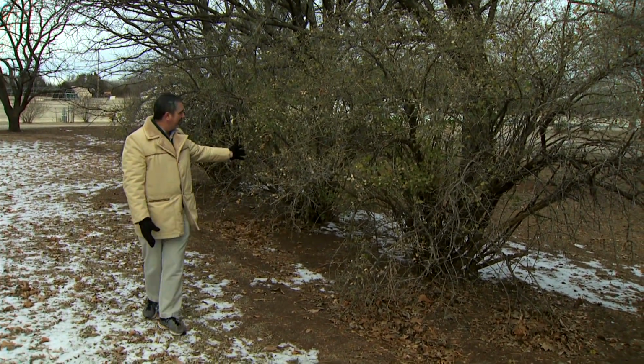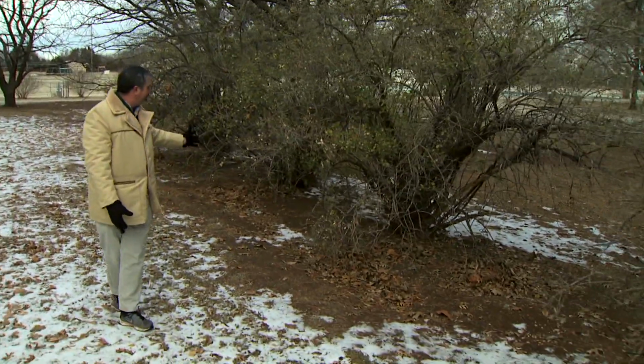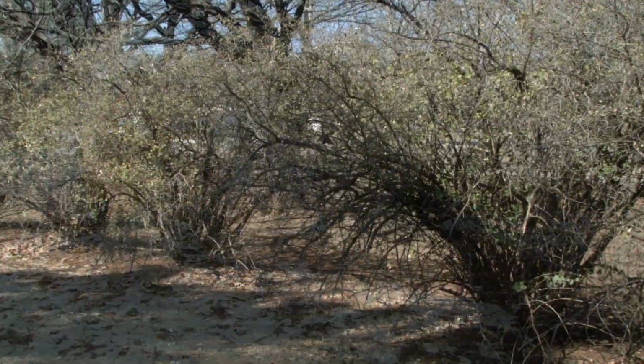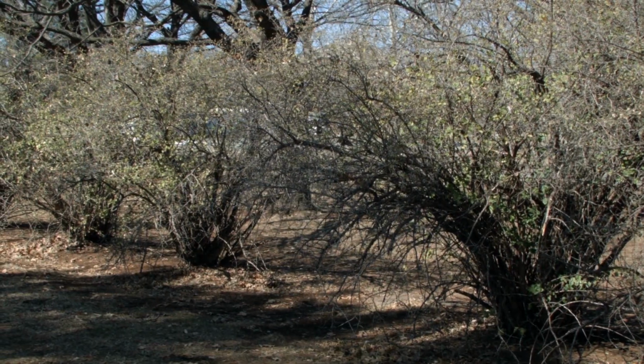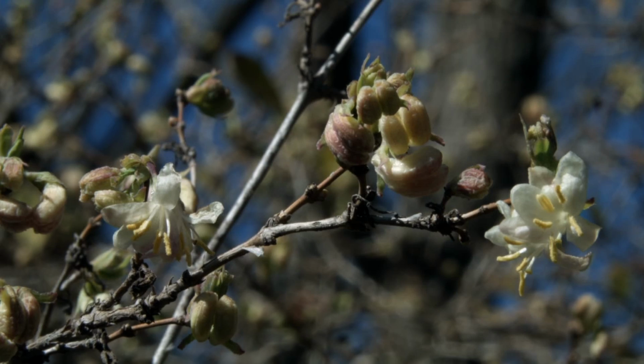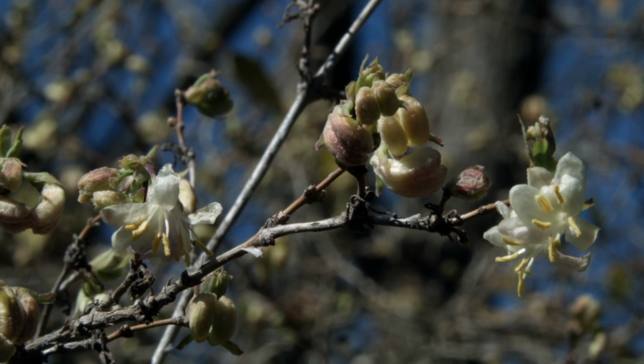It also, if you look at it in its entirety here, makes a nice informal windbreak. It would give you privacy from your neighbors. It can mitigate dust. It can mitigate noise. So it has a lot of applications, again, throughout the state of Oklahoma. Even in the panhandle of Oklahoma, it would endure their winters and their summers.